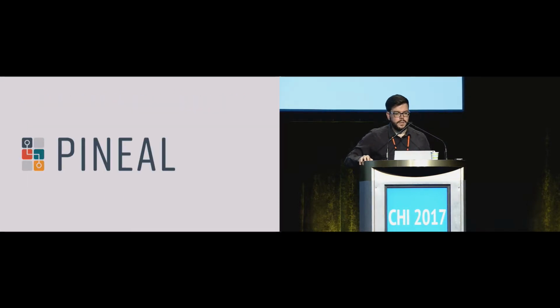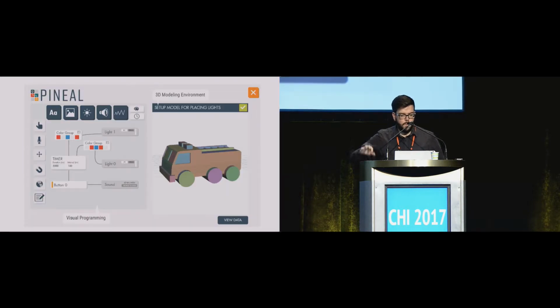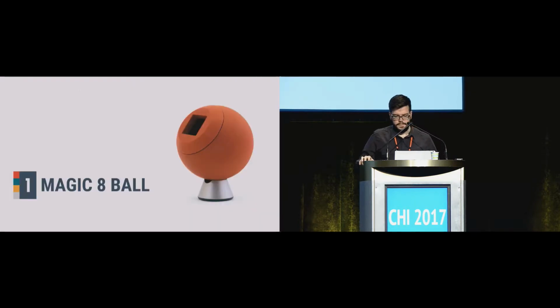So we realized this through Pineal. Essentially, we have on one side a visual programming environment, and on the other side a 3D modeling environment. When you modify things in the visual programming, we also send specifications to modify the 3D model to fit the mobile device and expose the inputs and outputs.